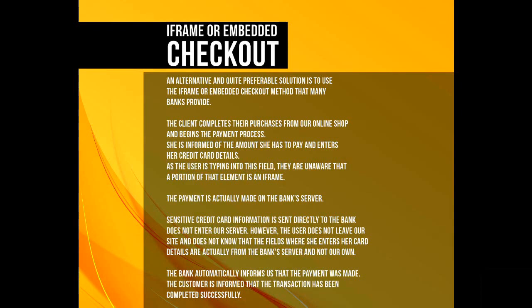An alternative and quite preferable solution is to use the iframe or embedded checkout method that many banks provide. The client completes their purchases from our online shop and begins the payment process. She is informed of the amount she has to pay and enters her credit card details. As the user is typing into this field, they are unaware that a portion of that element is an iframe. The payment is actually made on the bank's server. Sensitive credit card information is sent directly to the bank and does not enter our server.